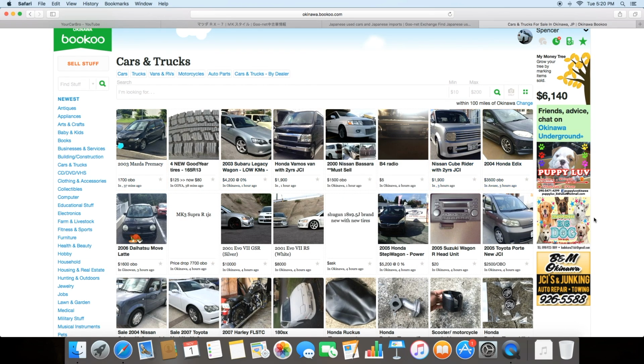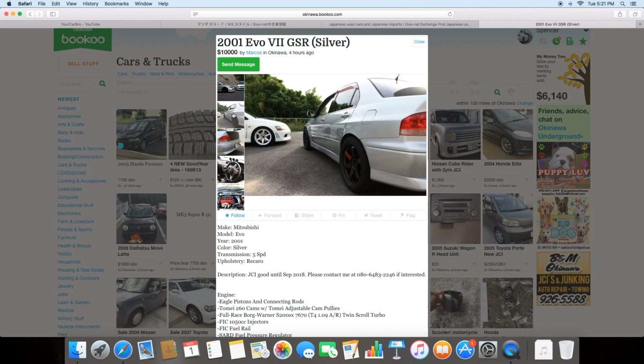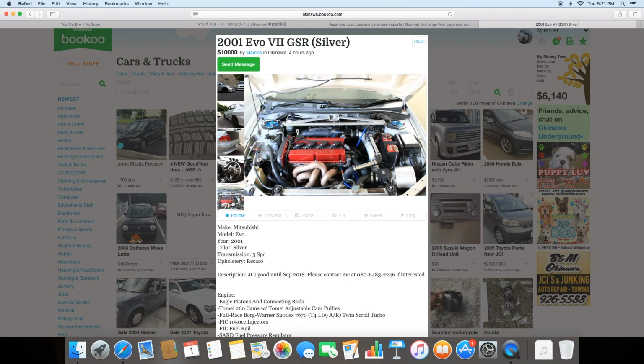But here in Okinawa, we have an Evo 7 for 10,000 US dollars. This one's actually been for sale for a little while. I think a lot of people have a big problem with paying a lot of money. I say $10,000 isn't a lot of money, but people coming to Okinawa mostly buy beater cars, and the people that do spend a lot of money on tuner style cars usually don't buy newer cars. So whenever you see an awesome Evo like this, it's sometimes hard to get rid of, I guess, because it's a newer car.